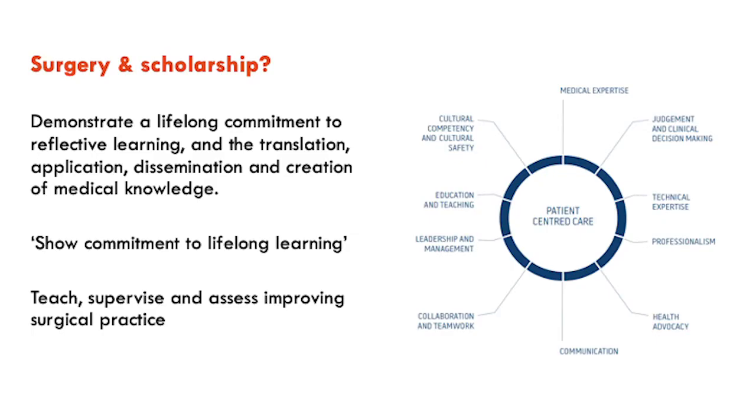So scholarship is a part of research, and scholarship is an essential part of becoming a surgeon and is part of the core competencies which the college expects surgeons to show in their practice and to learn as they are training. The key components of scholarship is to show a lifelong commitment to reflective learning and to translate, apply and disseminate new medical knowledge. This is obviously critical for our surgical practice, for us to get the best outcomes for our patients as we understand more about surgery and more about the natural biology of the different illnesses we treat.